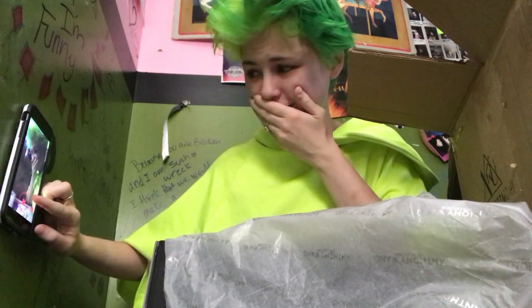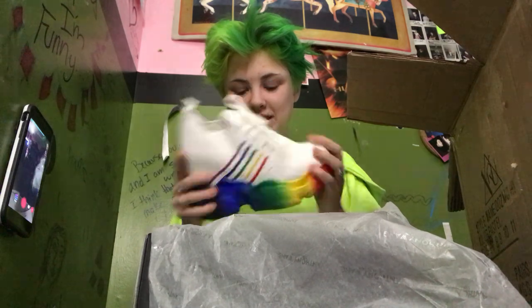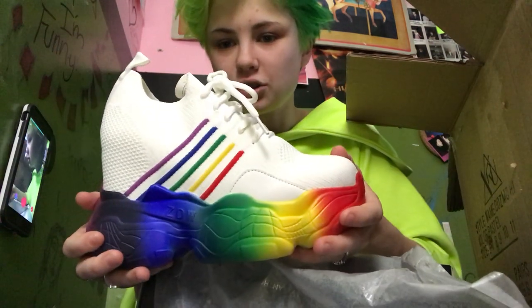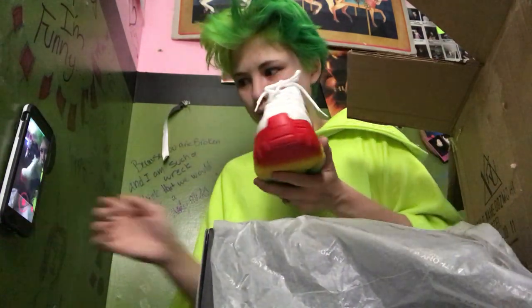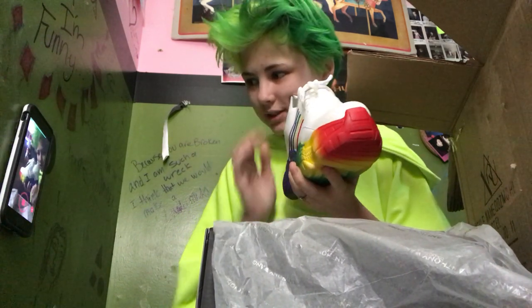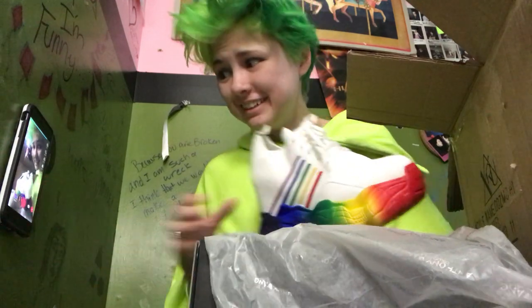Oh my god, guys. Oh my god. Look at these. This is like a Monster High shoe. Like, this is like a doll shoe. Look at this beauty. Oh my god. I'm gonna be a doll. It's gonna be amazing. I can't wait to style these. Oh my god.